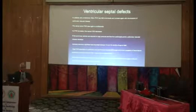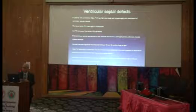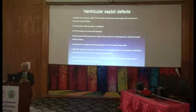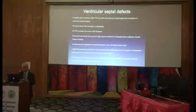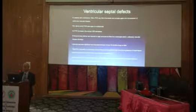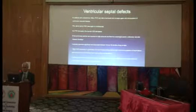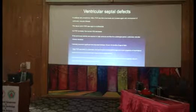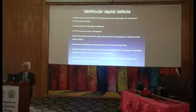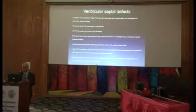A high pulmonary vascular resistance due to pulmonary vascular disease, as it develops from that high pulmonary blood flow, reduces the left to right shunt, and so what happens is, perversely, symptoms of heart failure start to improve, and babies and children actually improve. And that doesn't necessarily mean it's a good sign. It's a false reassurance for families as well as clinicians. And eventually the pulmonary vascular resistance is so high that the flow across the VSD becomes right to left, and cyanosis develops, and that's what we call Eisenmenger syndrome.